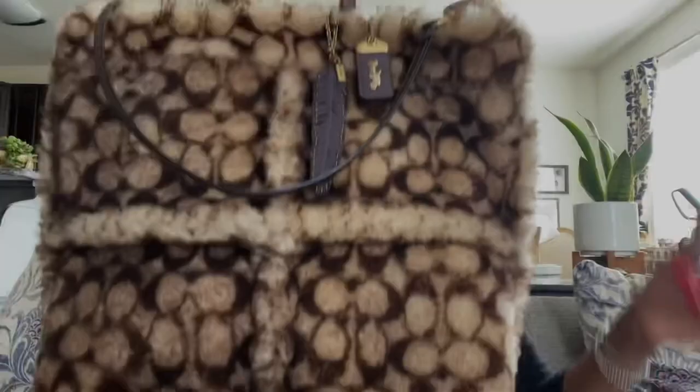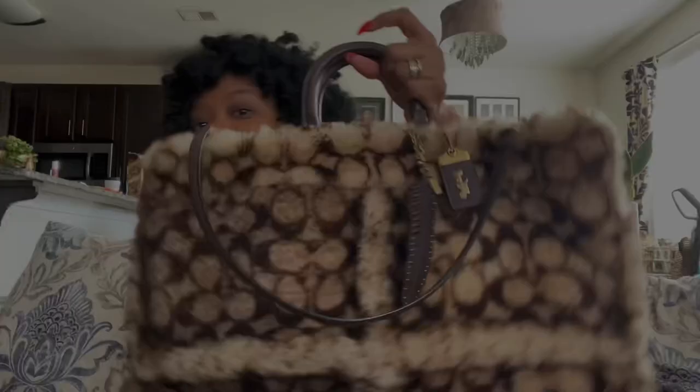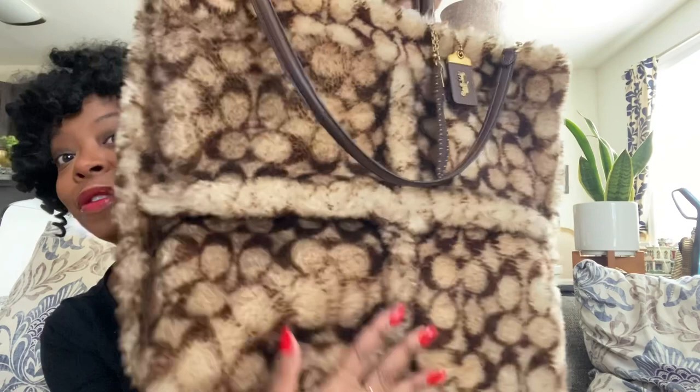And here she is. Can you see me? Huge. Jackson. She is absolutely massive and just gorgeous.